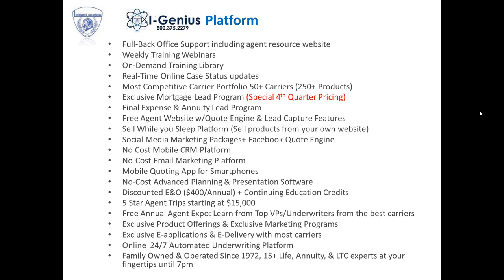The next bullet there, our exclusive mortgage lead program is awesome. Okay, I promise you, the program has been out now for almost 3 years, and it works. We have a special fourth quarter sales blitz pricing going on right now till December 31st. This is a co-op system where we actually pay for part of the lead cost. Definitely take advantage of this. If you haven't tried it, today is definitely the time.